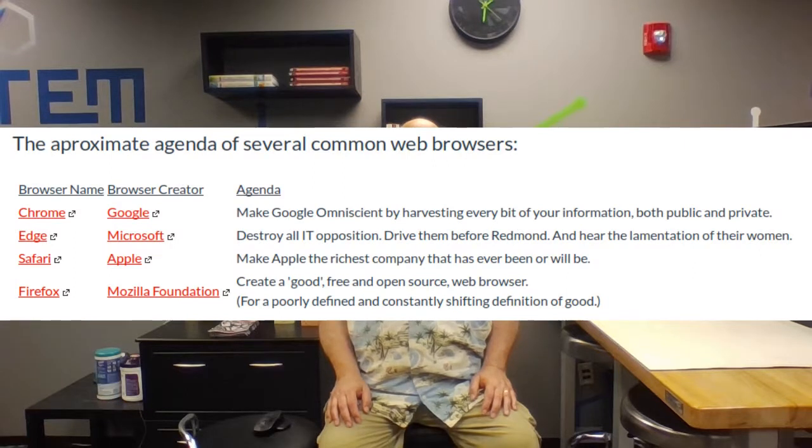No matter how you use or configure Chrome, it never really deviates from that agenda. It's always Google's browser. Most modern browsers advance a tightly focused corporate agenda. Usually, no amount of configuration can bend the browser from its original agenda.